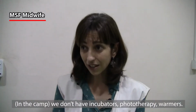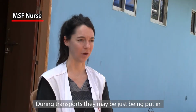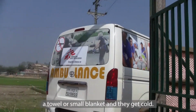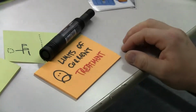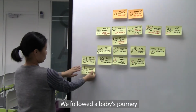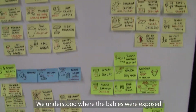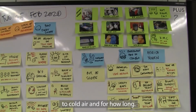We don't have incubators, we don't have phototherapy, we don't have warmers. During transport, they maybe are just being put in a towel or a small blanket and they get cold, so usually they're arriving in a hypothermic state. We used a human-centered design approach. We followed the baby's journey from birth and NICU and then discharge. We understood where the baby is exposed to cold air and for how long.